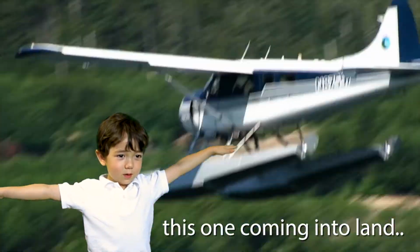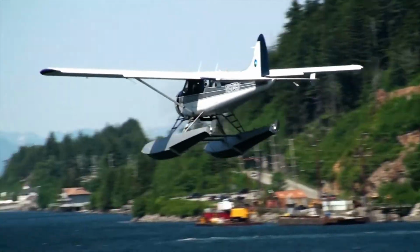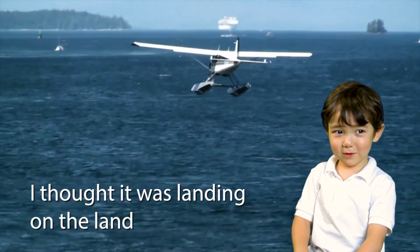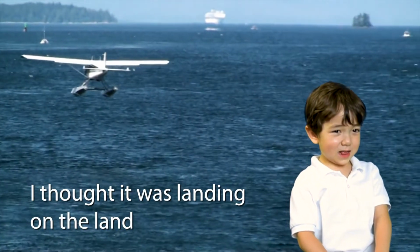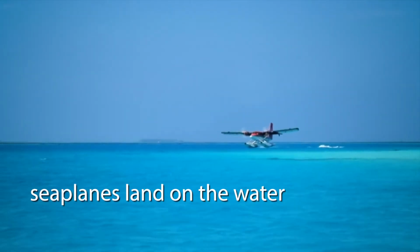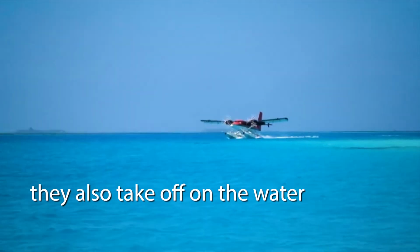This one's coming in to land. Oh, it's landing on water. I thought it was landing on the land. It's landing in the water. That's right, seaplanes land in the water, and they also take off in the water.